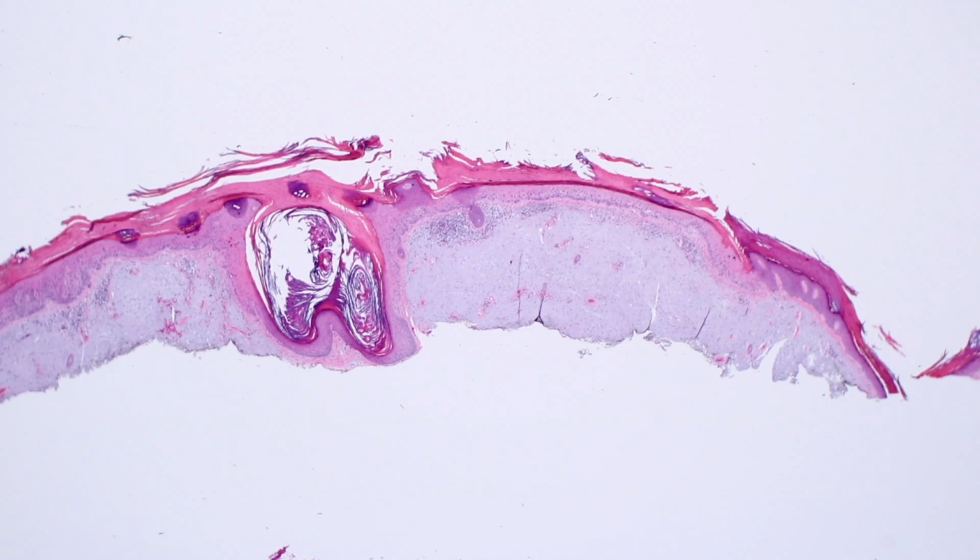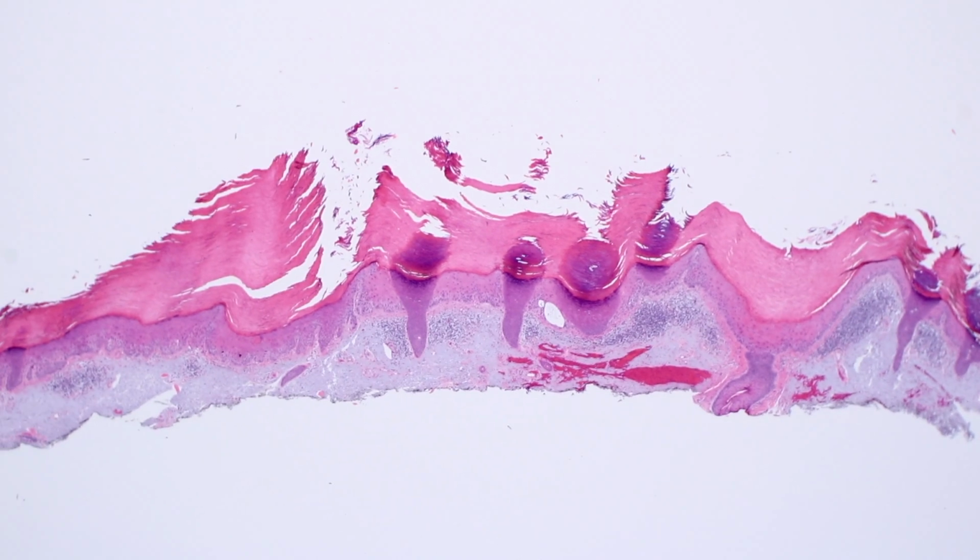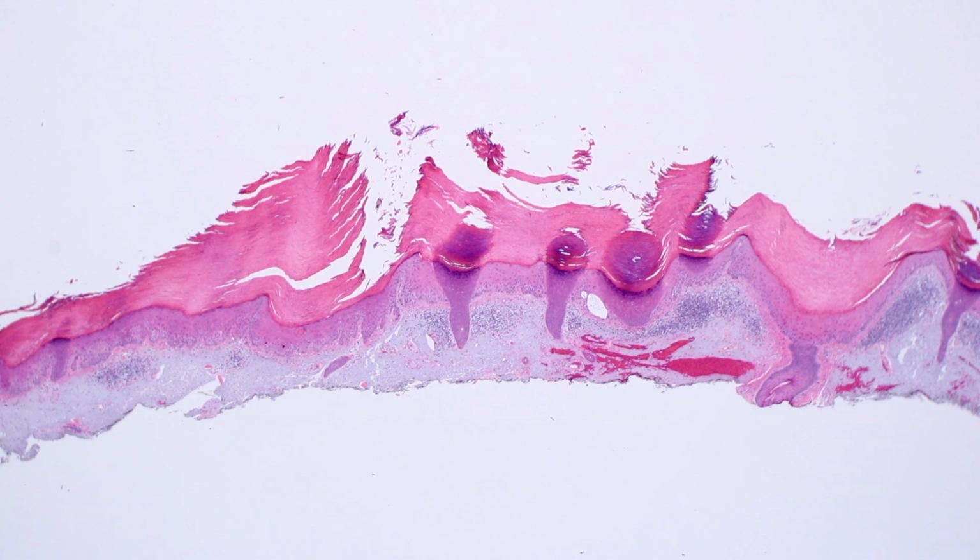Now, this is an actinic keratosis that's very thick. The epidermis is thick and acanthotic, and also the corneal layer is very thick. So you can call this either hyperkeratotic actinic keratosis or hypertrophic actinic keratosis. Some people make a distinction about those. The abbreviation we use for this is HAK.